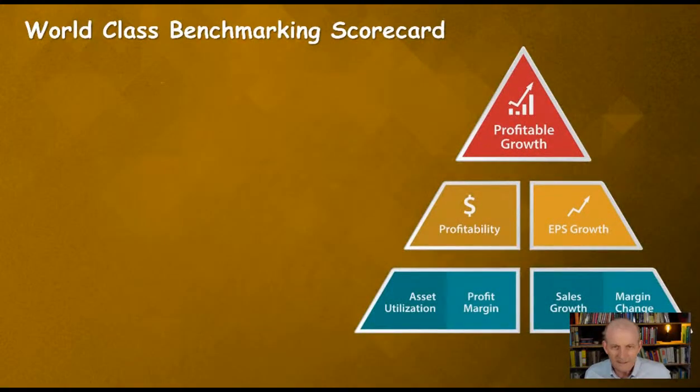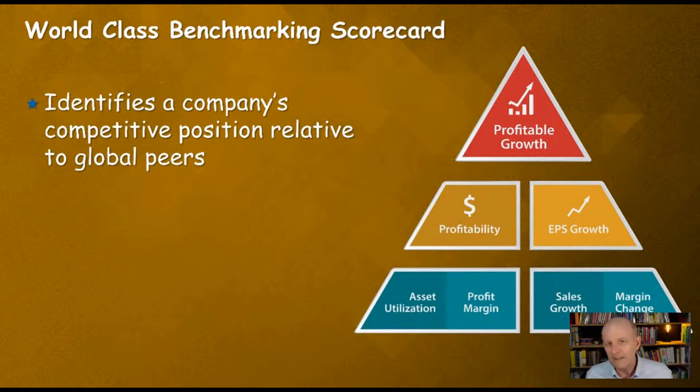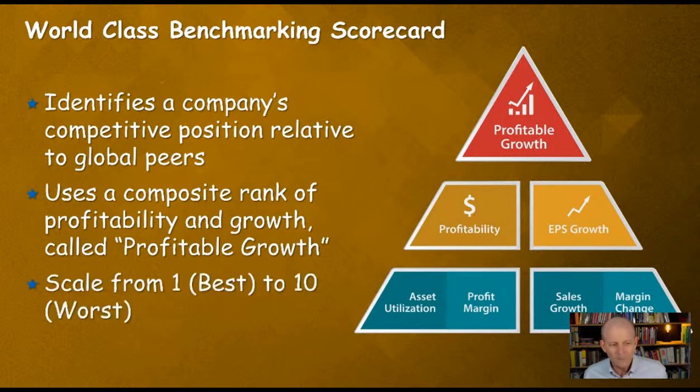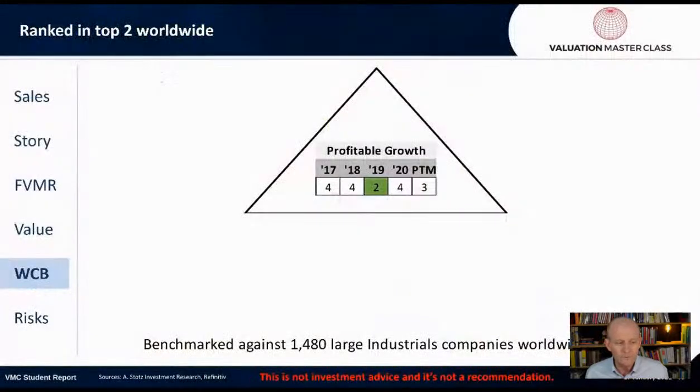Now let's look at the world-class benchmarking scorecard. This identifies a company's competitive position relative to global peers. It uses a composite rank of profitability and growth, what we call profitable growth. It's scaled from 1 meaning best to 10 meaning worst. So let's look at this company. I'm going to benchmark Volvo against 1,480 large industrial companies worldwide. Industrials is a very wide sector, but that's part of the point of the world-class benchmarking, that I want to look at a pretty wide group of companies.